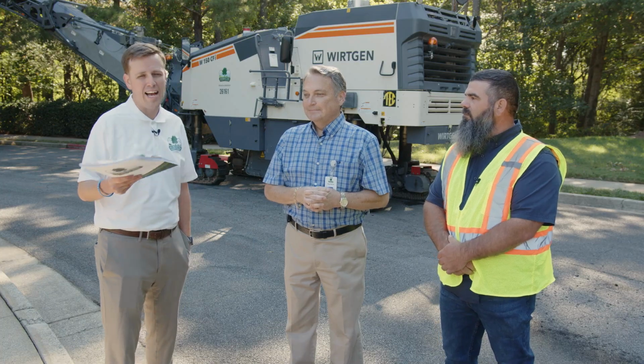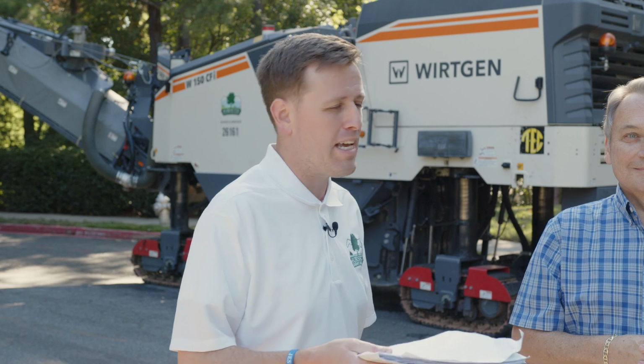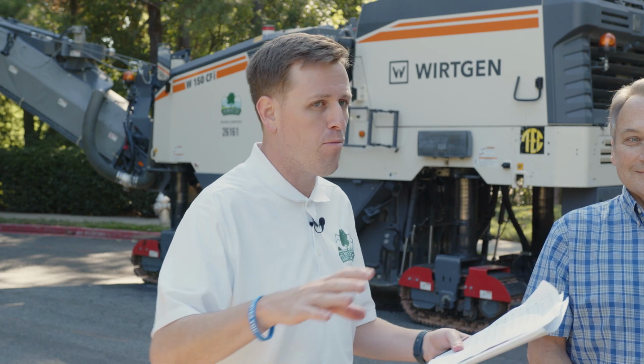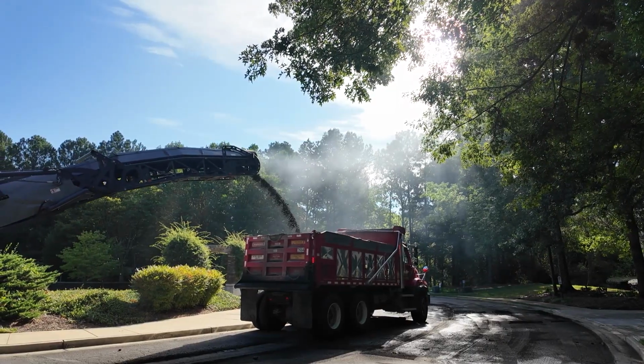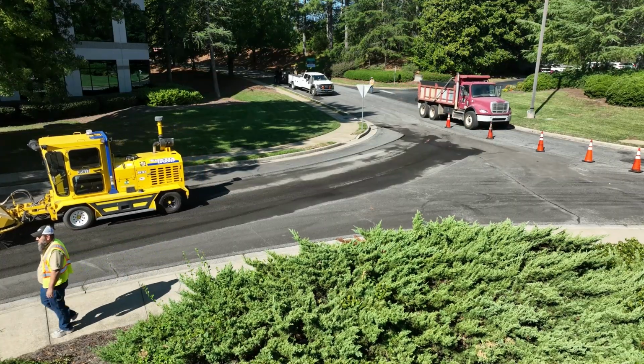So again, SPLOST 9 is on the ballot for November later this year in 2024. Something to keep in mind as well, some of that money can be used for projects such as this. What do residents need to know? Today we're in a little bit more of a commercial area here at Windward, but there are residential projects as well. What do residents need to know, and what expectations should they set whenever work is being done in their neighborhood?